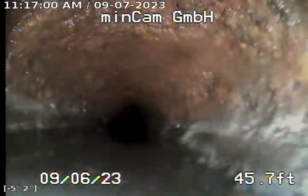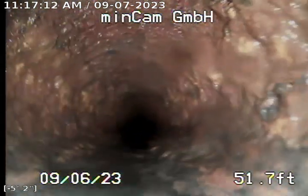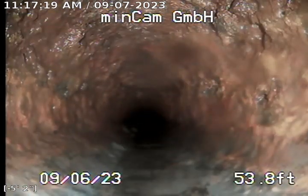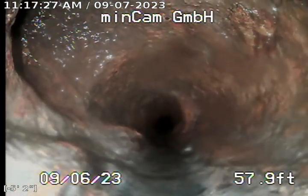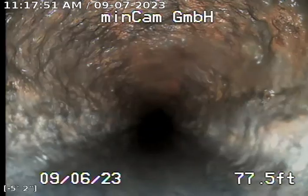A little bit of water, but at 52 feet the water finally kind of went away. A little bit of water hanging out is definitely going to slow wipes down if they're accidentally flushing them. Yeah, there's a toilet junction there, another T-junction. No standing water here after that little run. A little bit here starting.